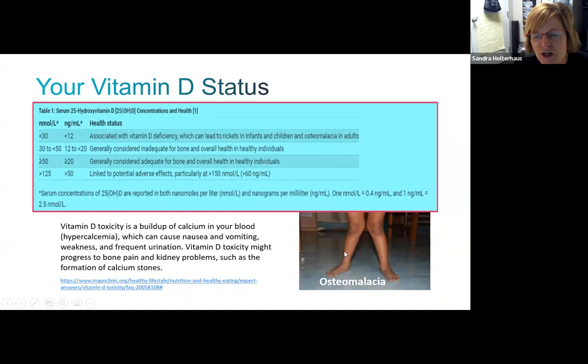I did put a picture here. If small children or adults don't have enough vitamin D, you can have what they call softening of the bones, or osteomalacia, or rickets in children.